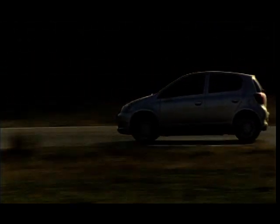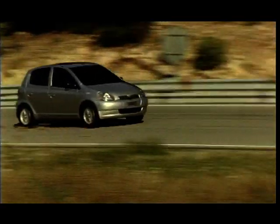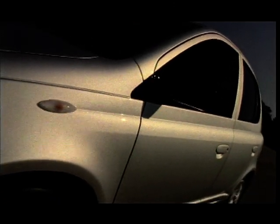It makes good use of the available space, mostly through its sliding back seat, which can provide comfortable legroom in the rear or give extra boot space. There's also plenty of headroom thanks to the high roof, which gives the impression that the Yaris is more like a mini MPV. The Yaris is built on good foundations. Although the suspension and steering are currently set for comfort, there's potential in the chassis for more. But let's go back to Richard for the last word.